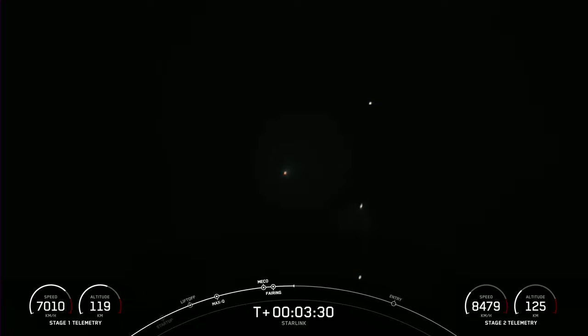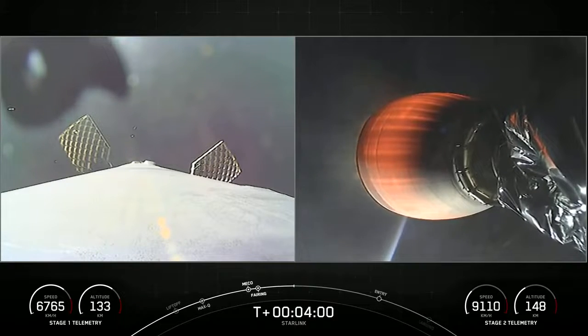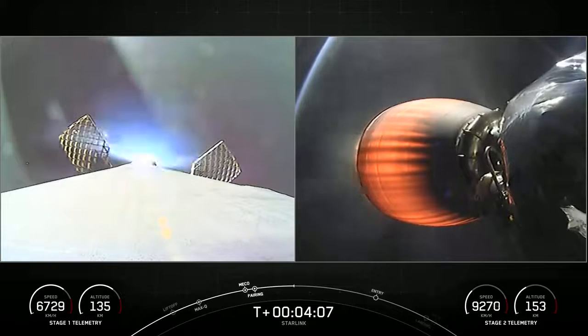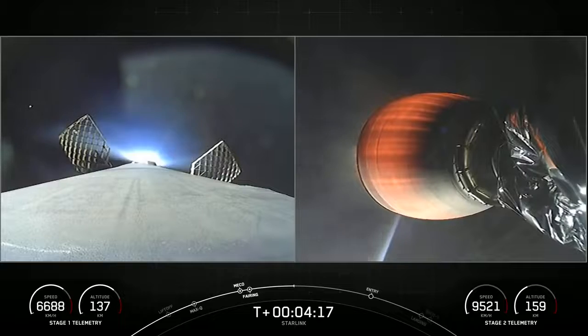Left-hand dot is the engine on the Merlin vacuum. I believe the middle object is our first stage, and then the fairing halves around it. Seeing some periodic nitrogen gas bursts on our first stage as it's reorienting on a nominal trajectory for its next major activity, which will be the entry burn. On the right-hand side of your screen, we've got our Merlin vacuum engine continuing to burn as it's taking our 52 Starlink satellites to orbit.